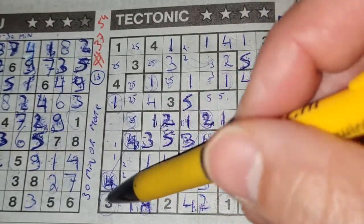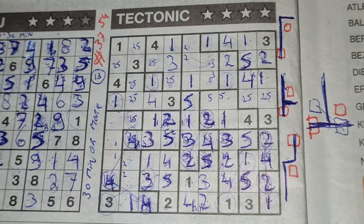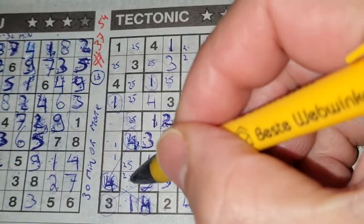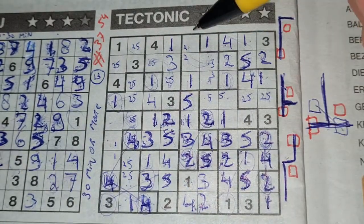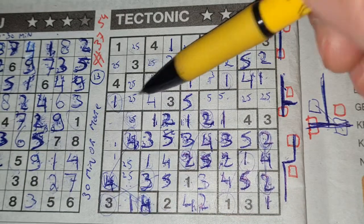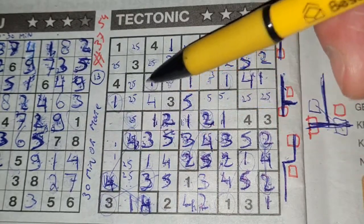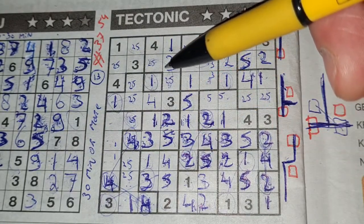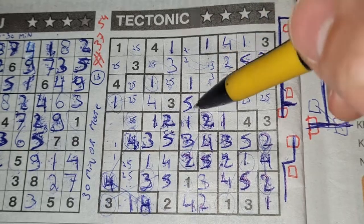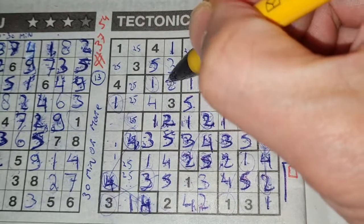2 numbers left in this T-shape area for the numbers 2 and a 5. 2 and a 5, let me mark those. I need a 3 here. Okay. And now we have a 5 there, so this box can't be 5 anymore. That box will be a 5, and this box will be a 2.